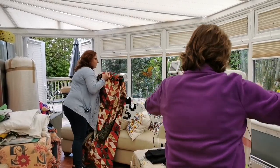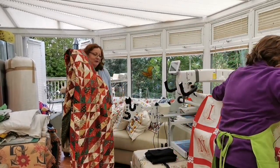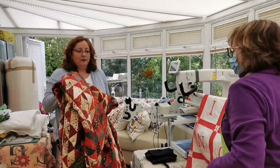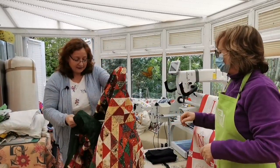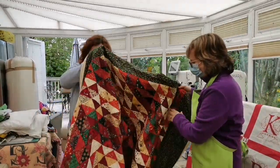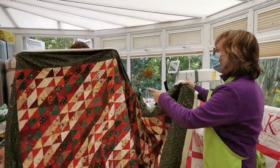Okay. So I mentioned before I was a member of the Helensburgh District Quilting Group, and over the years there've been numerous guest tutors. This one came out of a Catherine Gourier workshop on scrap quilting.